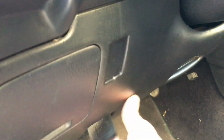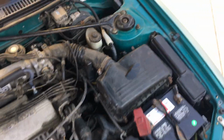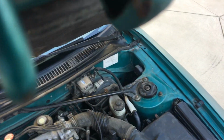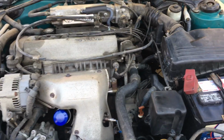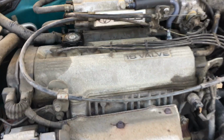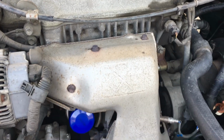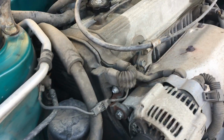Let's check out the engine. And there it is, original Toyota 4-cylinder 2.2 liter 5S-FE motor. Some corrosion on the valve cover and the heat shield, but other than that, it's not in bad shape. It's all original. It still has the original timing belt and water pump.